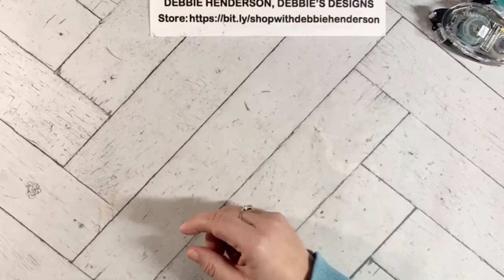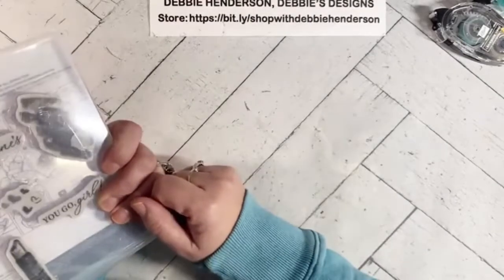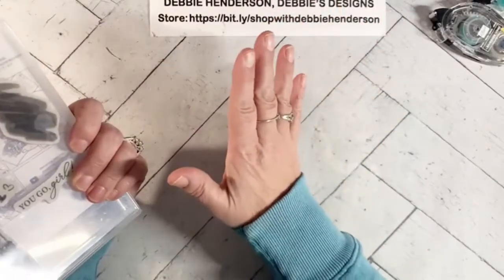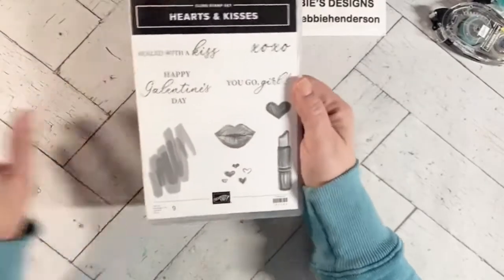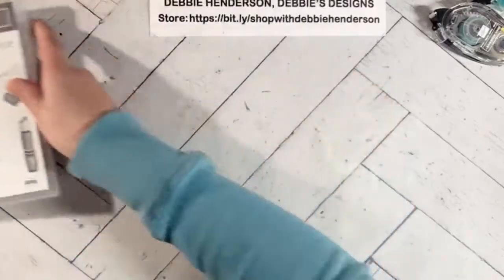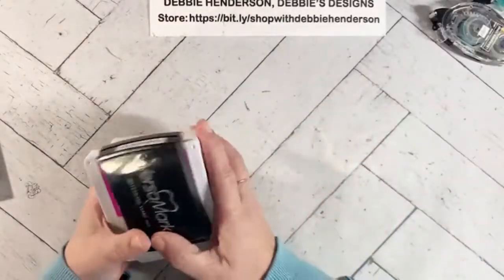Okay, so for today, I am making 2 cards, one horizontal and one vertical. I like doing that just to compare the two. The 2 cards are exactly the same, using the Hearts and Kisses stamp set, along with the Kiss Punch. And let me bring in everything else that I'm using.